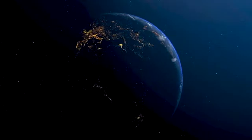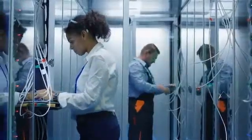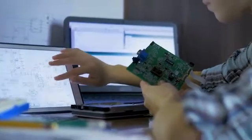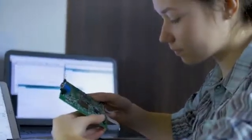Electronics are the foundation of the technological world that we live in today. From the simplest circuits to the most complex computers, our day-to-day lives are impacted immeasurably by electronic devices. Behind every piece of tech, there's a circuit, and behind every circuit, there are electrical engineers.